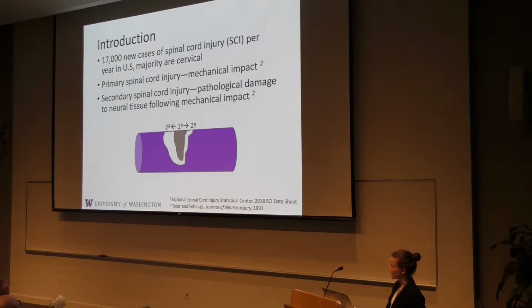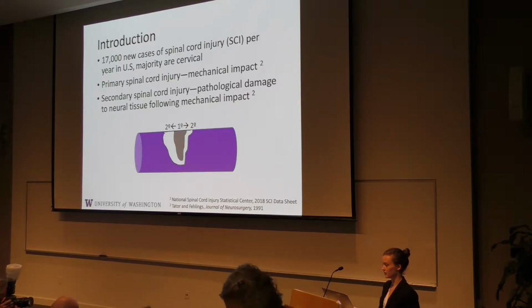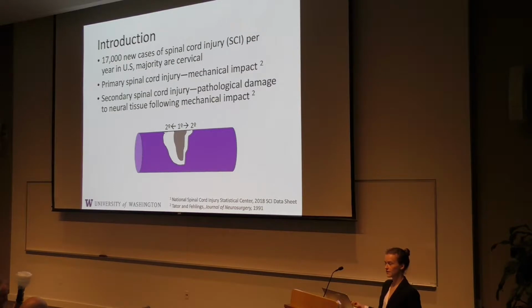So each year there are 17,000 new cases of spinal cord injury in the U.S., the majority of which are cervical. And cervical spinal cord injury not only affects the voluntary movement of your arms and your legs, but it also inhibits all control of your torso. So that's autonomic functions such as breathing, bowel and bladder control, sexual function, and others.